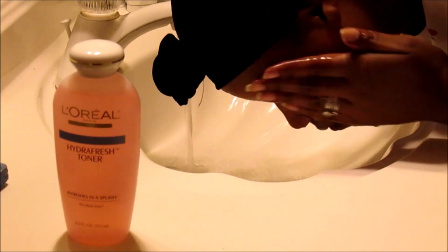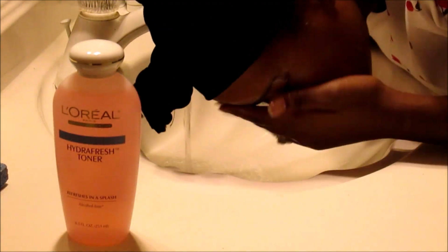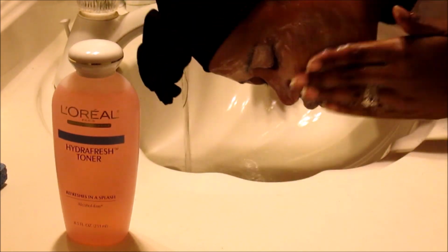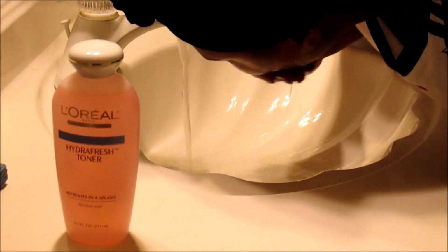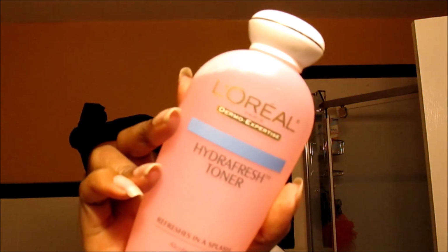Alrighty guys, you want to wet your hands and your face first. I'm getting a pump of the facial wash, and I'm just using circular motions and ugly faces. And guys, this cleanser is soap-free, alcohol-free, and oil-free. Okay, now that our face is nice, clean, and dry, it is time for the HYDRAFRESH toner.